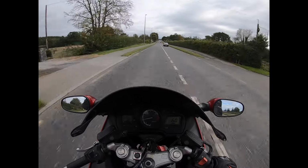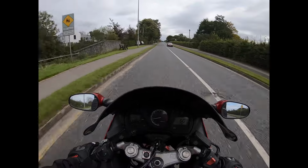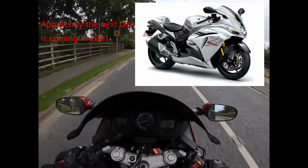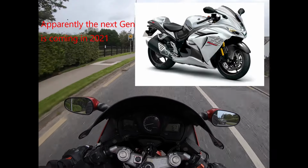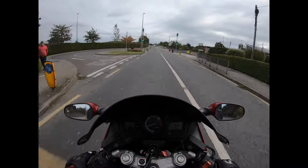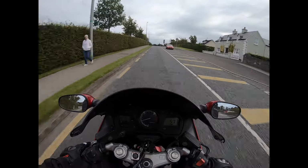Like a 2008, the new V2 version of it. And I heard that they were discontinuing them, although I saw a video last night with somebody taking out a 2020 one. Which surprised me, because I thought about a year ago they just stopped them. Not many companies are making these big hyper bikes anymore.